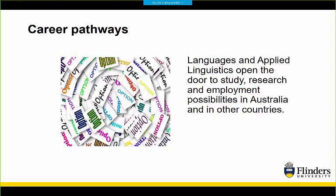So yes, you can do language for fun, and a lot of people do it. You can do language because you want to be employed in an area where you need a language. But you can also, and we have some students who want to do that, look at languages and applied linguistics, which I'm going to talk about a bit later on, as doors that are open to not only employment, but also research. And this in Australia and in other countries.